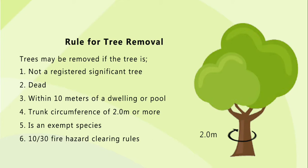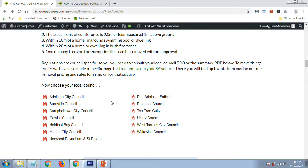Now, the most important thing before you rush off and cut down your tree is these are the rules specifically for Adelaide City Council. As you know, there are other councils. There's Burnside, Prospect, Port Adelaide, Enfield, Tea Tree Gully. So you will need to know the specific. These are generally about how they all are, but there are different exemptions in different areas, so you will need to know.